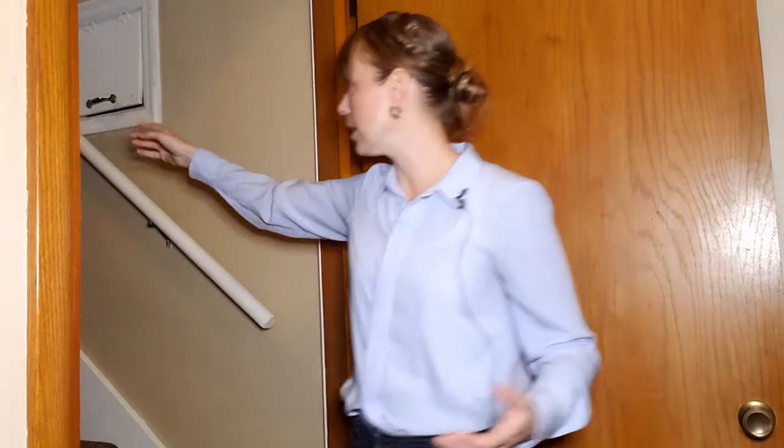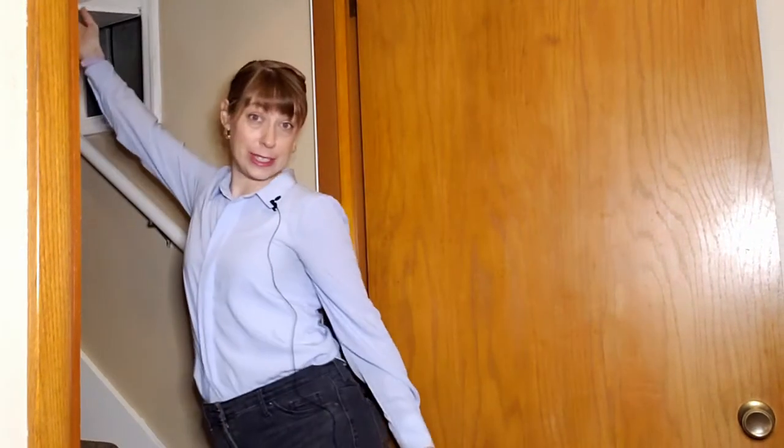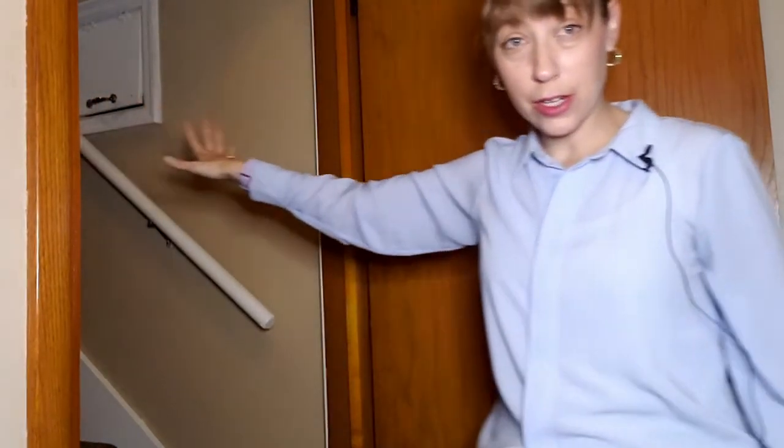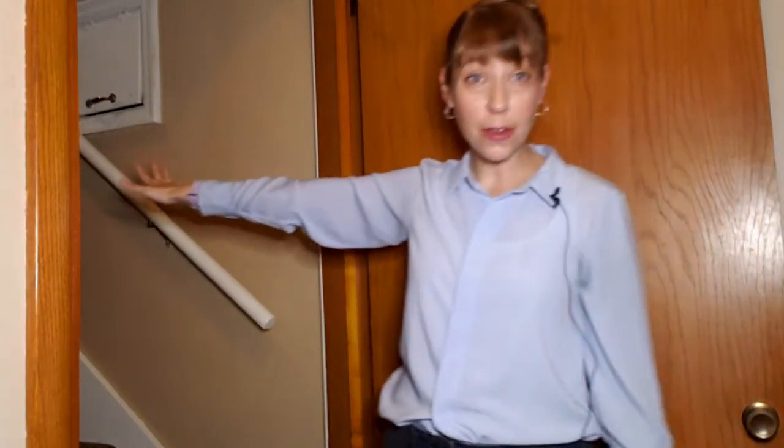So the first unfamiliar quirk I noticed when I was looking at the house was this little cubby right here that hopefully you can see. There's one on the main level here at the bottom of the stairs, and then there is another one directly above it on the top floor. So I pretty quickly knew that this was a laundry chute.